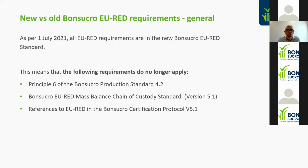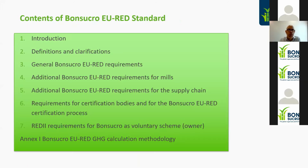Also, that version no longer applies, since all the requirements from that standard have now been included in the new Bonsucro EU-RED standard. And the same applies to the reference in the Bonsucro certification protocol, version 5. So what I'll focus on today is what differences there are between the 3 previous standards, which you knew in the 3 bullets here, compared to the requirements which are in the new Bonsucro EU-RED standard.